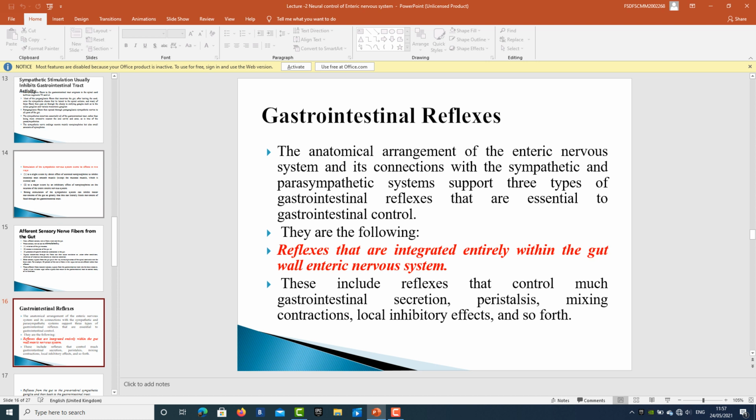The anatomical arrangement of the enteric nervous system and its connections with the sympathetic and parasympathetic systems support three types of gastrointestinal reflexes, which are essential to the gut. They are the following reflexes, which are integrated entirely within the gut wall enteric nervous system, and these include reflexes which control much secretion, peristalsis, mixing, local inhibitory effects, and so forth.